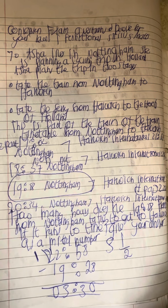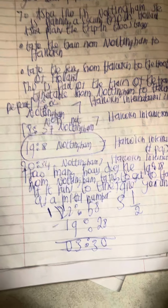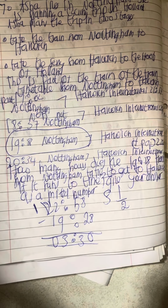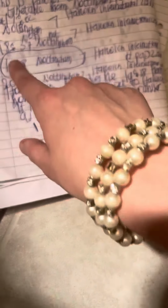This is part of the train timetable from Nottingham to Harwich. So, how many hours does the 1920 from Nottingham take to get to Harwich? Give your answer as a mixed number. So here we've got the 1920 at Nottingham.